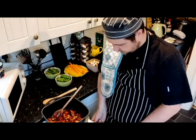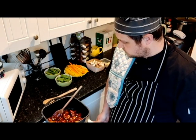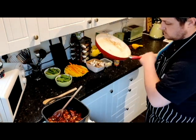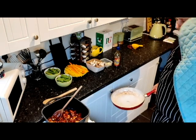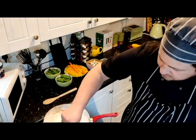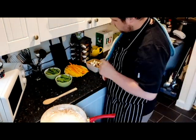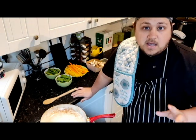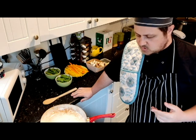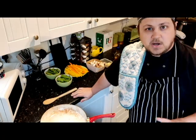What I'm going to do, I'm going to get one of my other lines going. Now that's cooking up, I'm going to put that on the back. Like that, keep going. And we're going to get the veg going now. I know it doesn't mention how the veg is cooked in the books, so I'm just going to fry it off in a pan a bit, but I'm going to do my own little take on it.